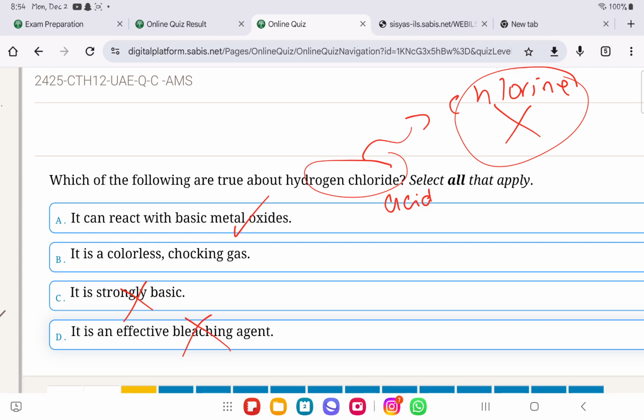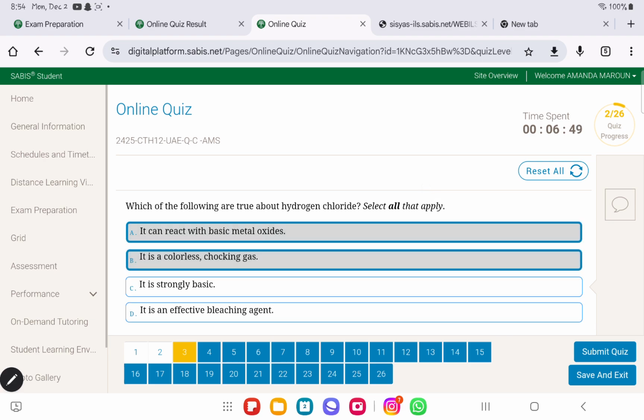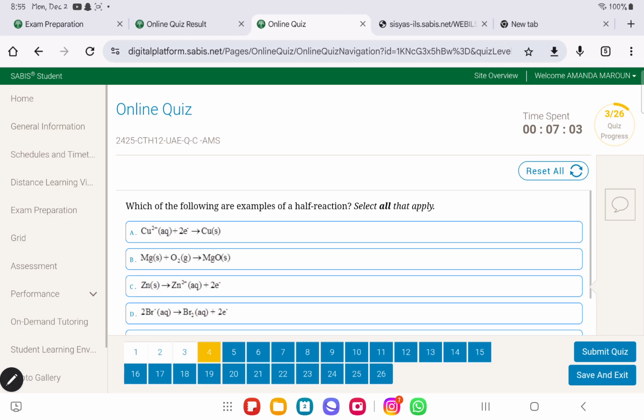And since it is a solution, it is a colorless solution, but originally it was what? It was a gas. So it was originally HCl gas, a colorless gas, okay? That's dissolvable in water, and it is an acidic gas, so that means it can react with basic metal oxides. So the only two correct are these two.